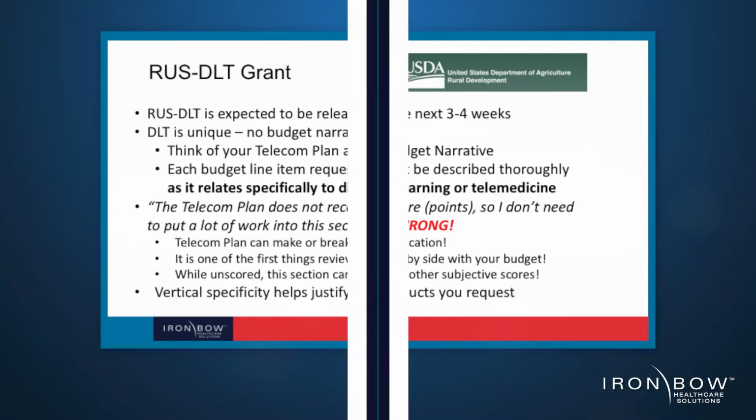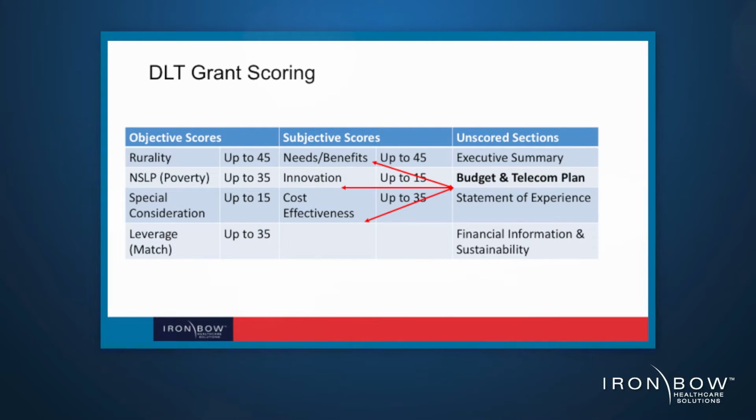DLT grant scoring is broken into 3 components: your objective scores, which are your rurality, your poverty, your special consideration, and your leverage or match. Those are things you know. Those are points you have when you apply. You know exactly what it is that you should be receiving. You then have your subjective scores, your needs and benefits section, your innovation, and your cost effectiveness.